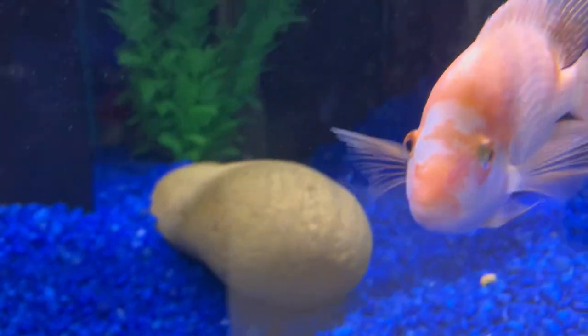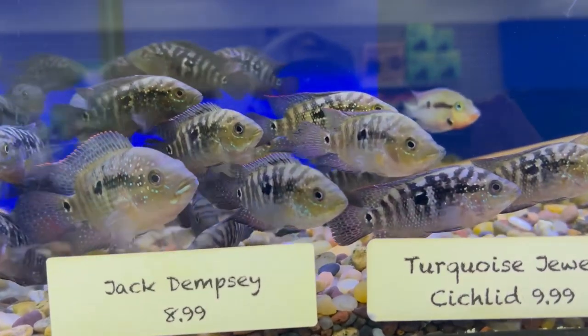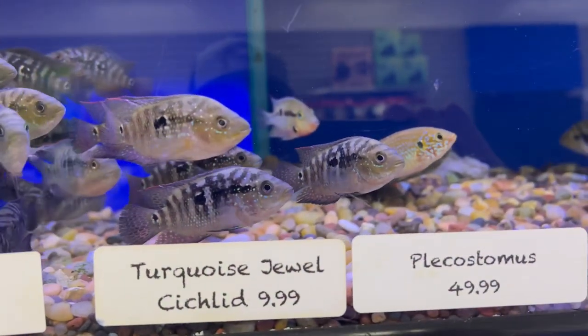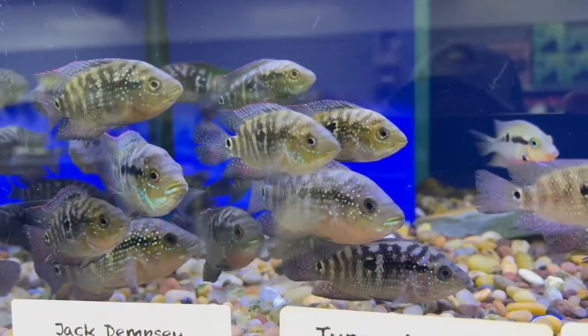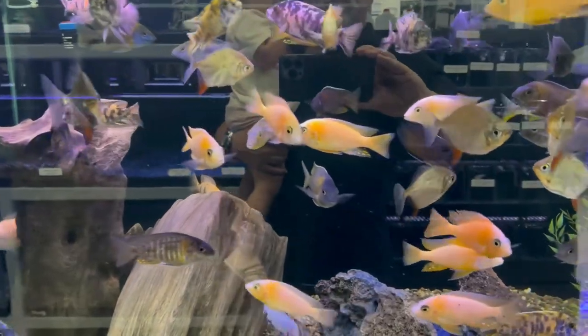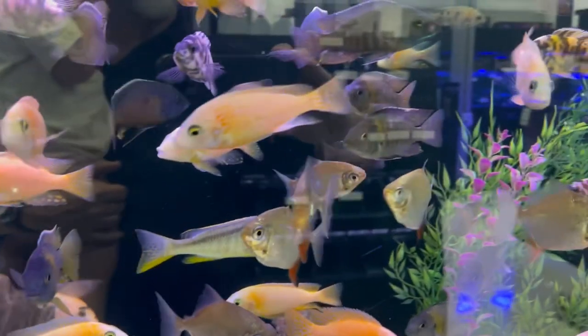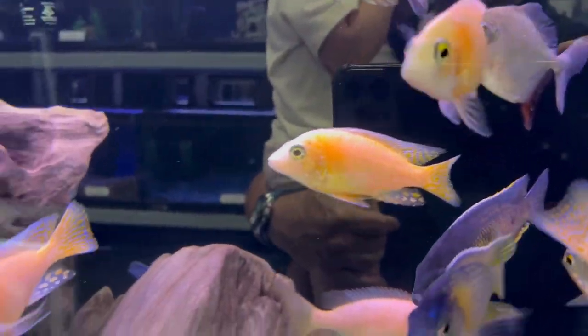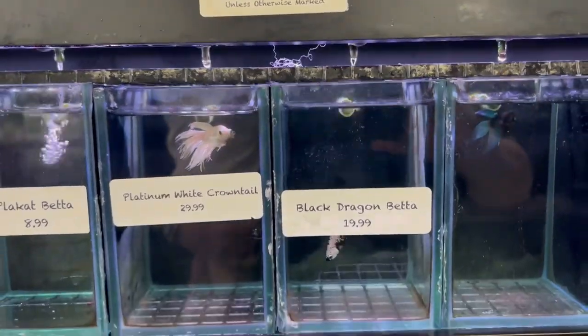Red Devil, $60. You're gonna have to have the right tank for them. I forget about tank mates. Jack Dempsey's $8.99 with some turquoise jewel cichlids mixed in there. Really pretty. Not sure if they get along when they get older. This is quite a mix in here. You've got some Mabuna. You've got some African peacocks, along with some silver dollars, along with some OBs too.